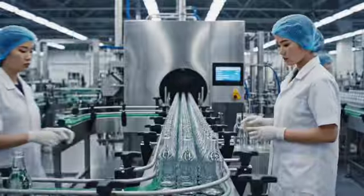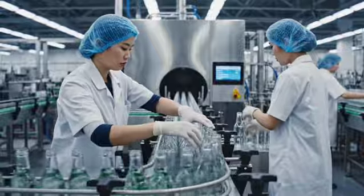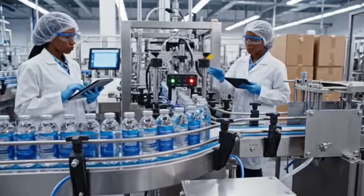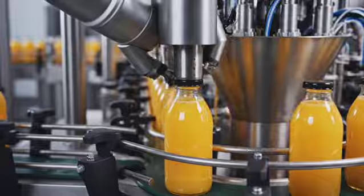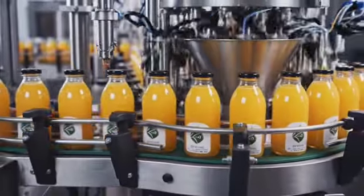Bottles are gently dried to remove moisture, ensuring labels adhere perfectly in the next step. Every branded bottle undergoes a final inspection to ensure quality and accuracy before moving to packaging and distribution. Each bottle is carefully filled, sealed, and labeled with brand name and expiry date, ready for packaging.